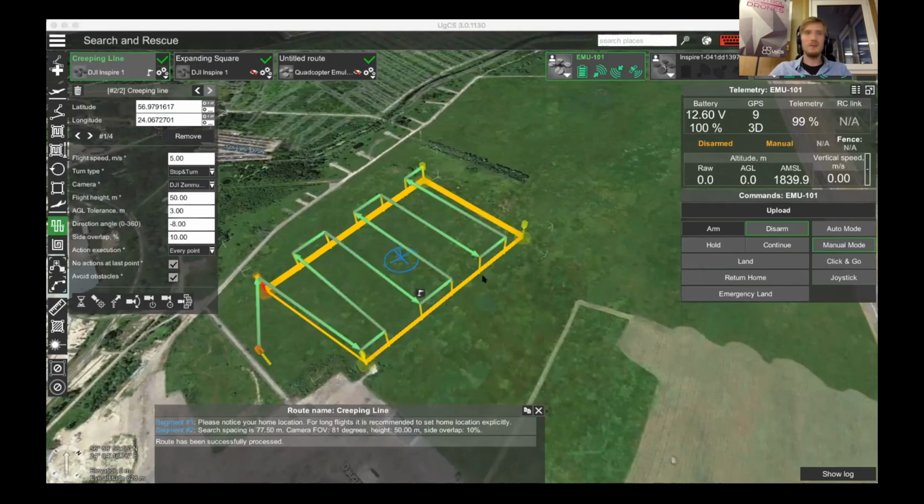Right, yeah. And Christoph, I challenge everybody listening to see if they can find anything out there. I think UgCS is the only mission planning platform out there that offers these search and rescue patterns. And it's really exciting stuff. And it's going to make the public safety industry that much easier to work in with drones.